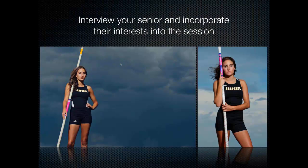Make sure you interview the senior and the parents and incorporate their interest into the session. That's huge. It's important to get to know the senior over the phone or the parent over the phone beforehand. Typically with the guys, the mom says, yeah, we just want some pictures. He's into baseball. Okay, we'll tell them to bring something dressy, something casual. For the girls, make sure you bring something I can sit you down in that's conservative.